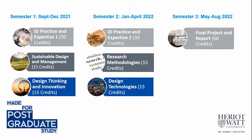Now something about the actual modules you will be studying. This slide is for those of you considering entry next September. Semester 1 runs from September to December and covers 3 modules. Interior design practice is a design project. You could possibly be working for a local community. There will be collaborative working and guest speakers from industry. Next, you'll do sustainable design and management, which looks at climate change and its impact on design. Design thinking and innovation expands your creativity and problem-solving skills.